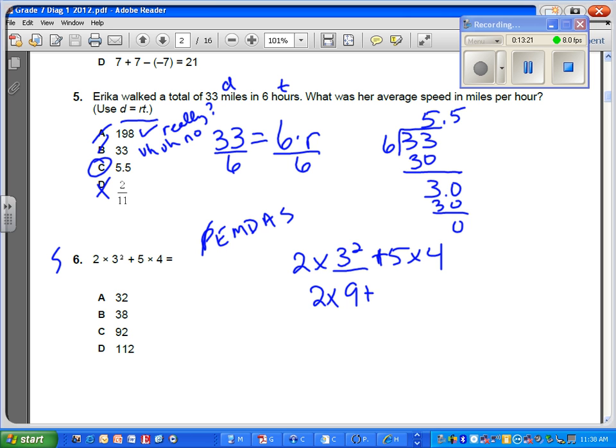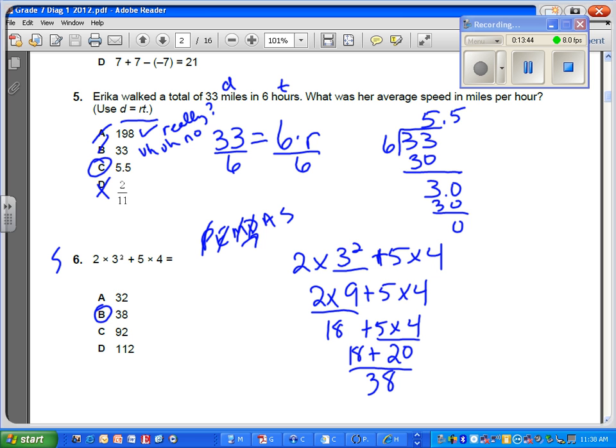And then I'm going to rewrite everything. Next one would be multiply and divide from left to right. And so this one's the first one I come to. That's going to be 18 plus 5 times 4. Then I'm not done with multiply. I'm going to do my 20 here. And then I'm going to do my last, 38 is my answer. Go ahead and do it twice just to be sure.